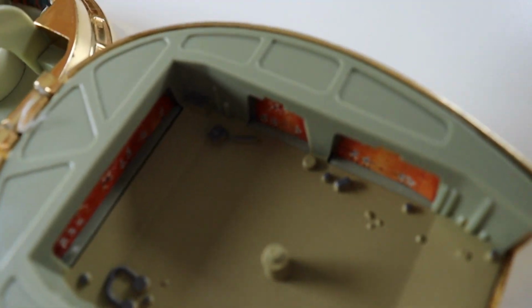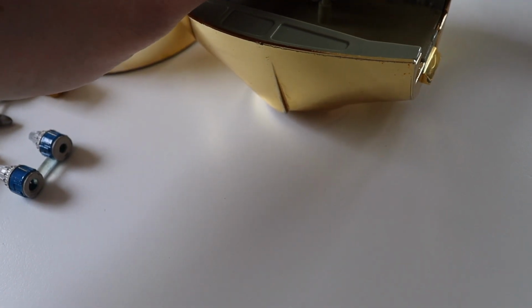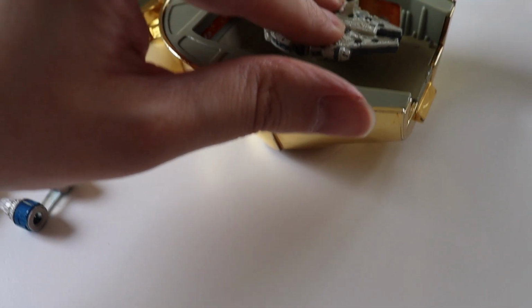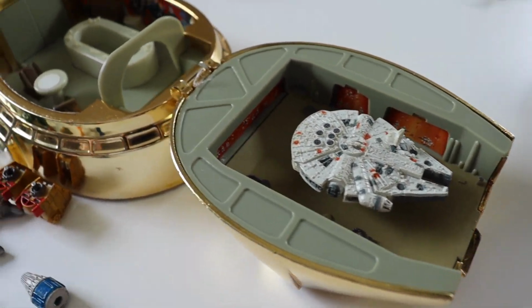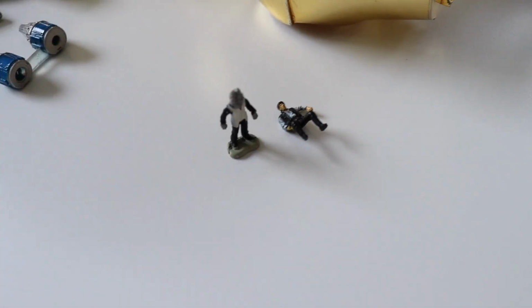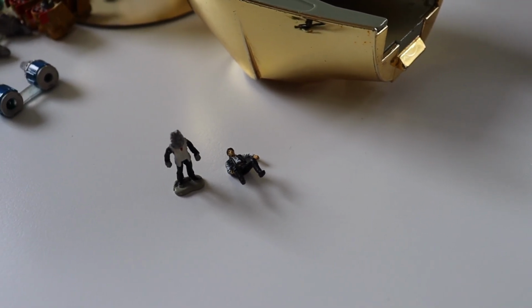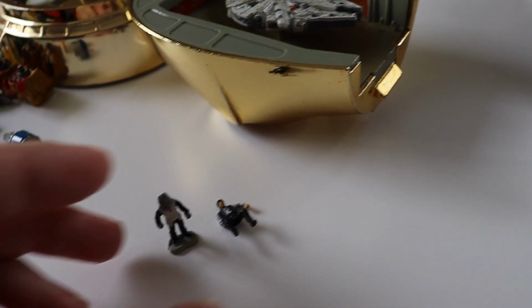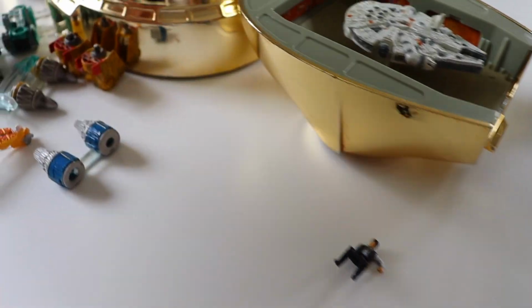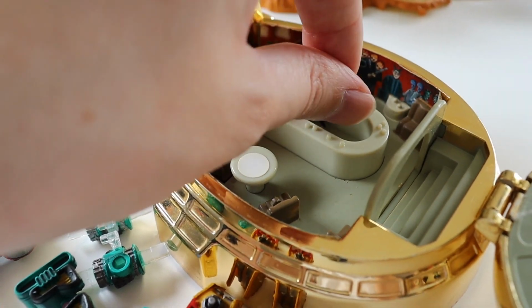Has a docking bay 94 from A New Hope that you can have the Millennium Falcon in. So that just clips on there like that. It does have a couple of figures. It is missing 2 or 3 figures. There's definitely a Greedo missing. So you've got Han and a Feltapen Travag figure. So you can put him behind the bar in the cantina if you want.